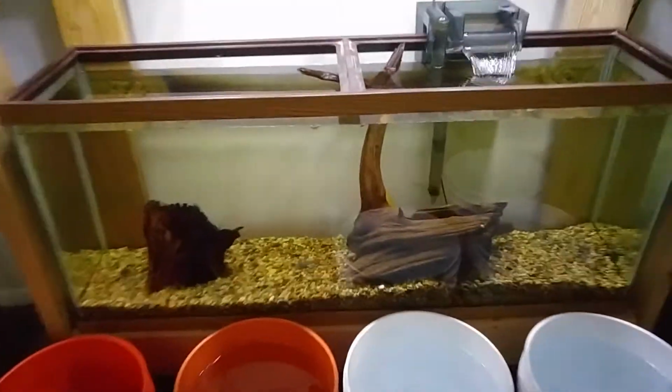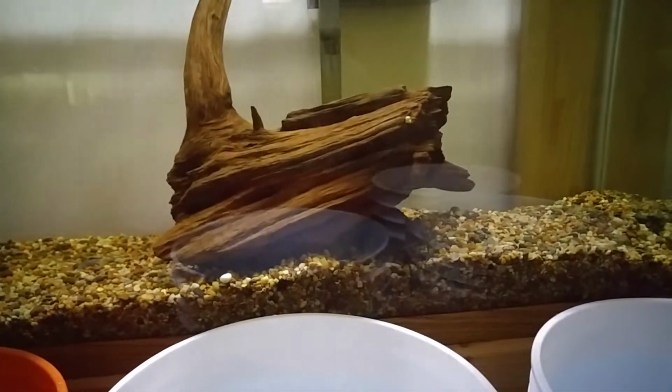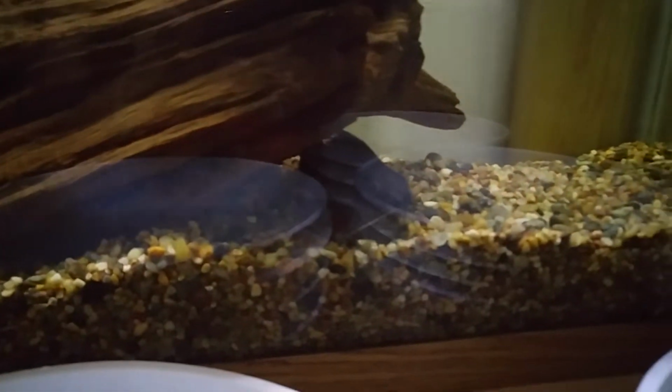There's Sebastian's home and Mutombo, who has claimed Sebastian's spot, and he's not the happiest guy about all that.